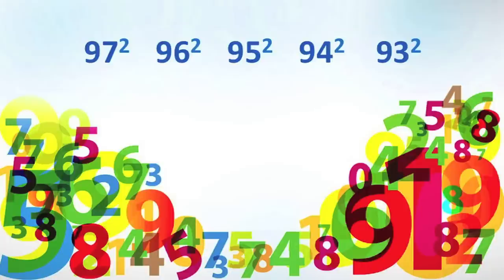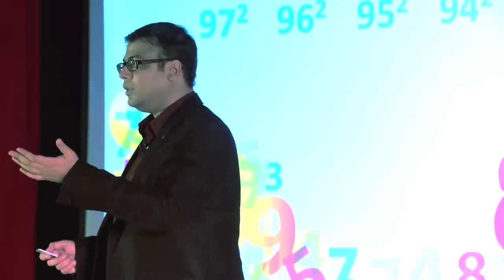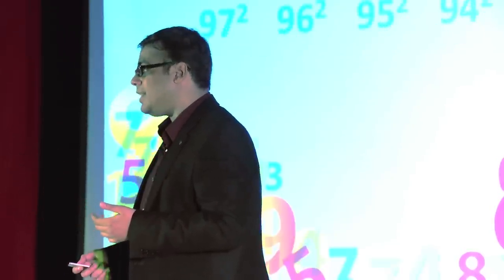So I'm going to give you 5 seconds and you're going to do 97 squared mentally. Try it mentally. Okay, what do you think will be on the right hand side? Exactly, so it will be -03, so you deduct that from 97 and that will give you 94, and 03 is the excess, so you're going to square that. How much would that be? 09. Okay, what's 96 squared?